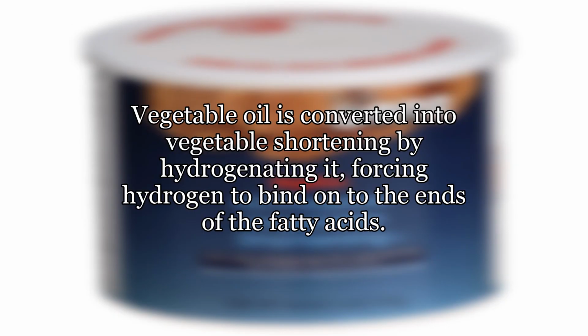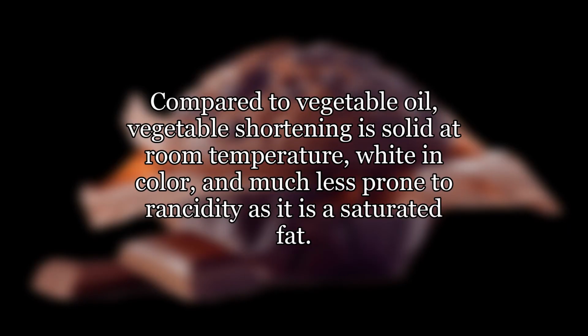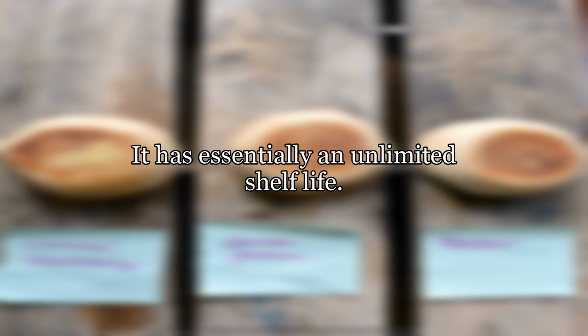Vegetable oil is converted into vegetable shortening by hydrogenating it, forcing hydrogen to bind on to the ends of the fatty acids. This is done by forcing hydrogen to bubble through the oil under pressure, heat, and in the presence of a catalyst. Compared to vegetable oil, vegetable shortening is solid at room temperature, white in color, and much less prone to rancidity as it is a saturated fat. It has essentially an unlimited shelf life.